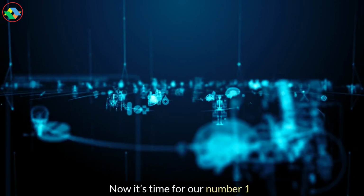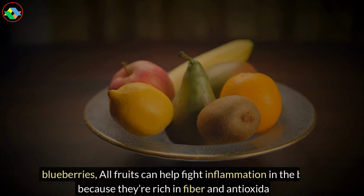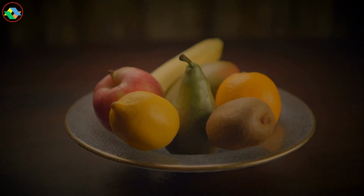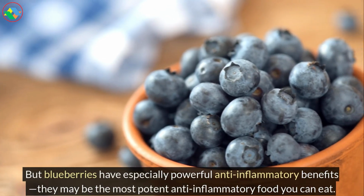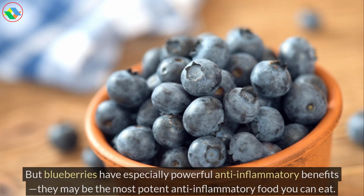Now it's time for our number 1. Blueberries. All fruits can help fight inflammation in the body because they're rich in fiber and antioxidants. But blueberries have especially powerful anti-inflammatory benefits. They may be the most potent anti-inflammatory food you can eat.